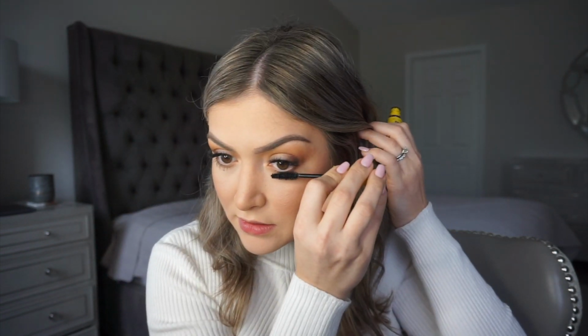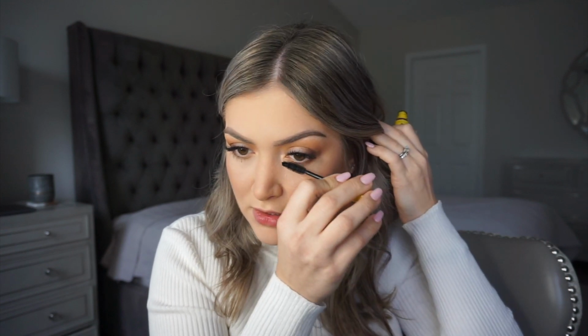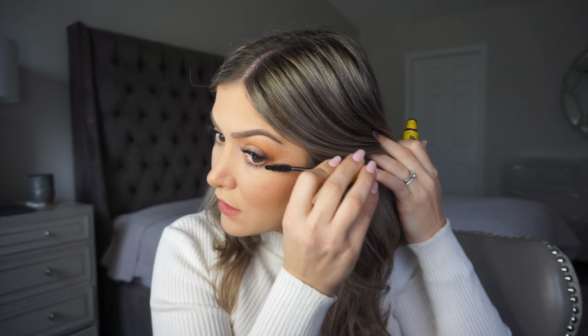Usually I only put mascara on if I'm going out, like with friends or with my sister, or if I'm going to church or something like that. But on a regular day, I don't put mascara on because the lash extensions do enough talking. Alright, quick and easy.